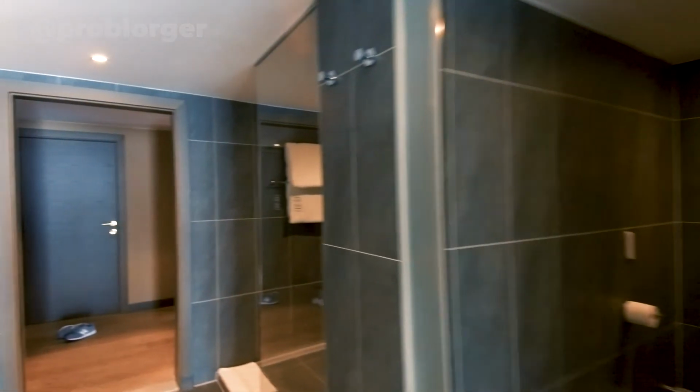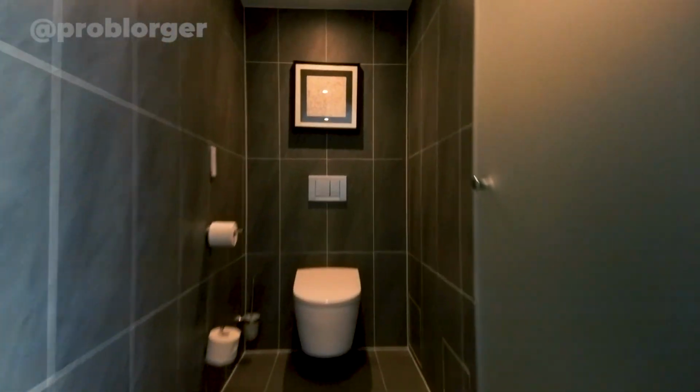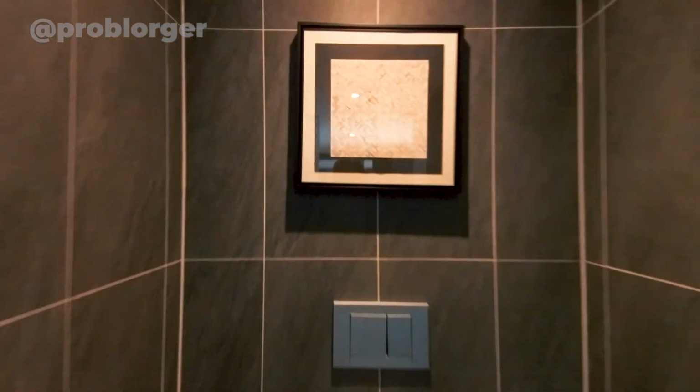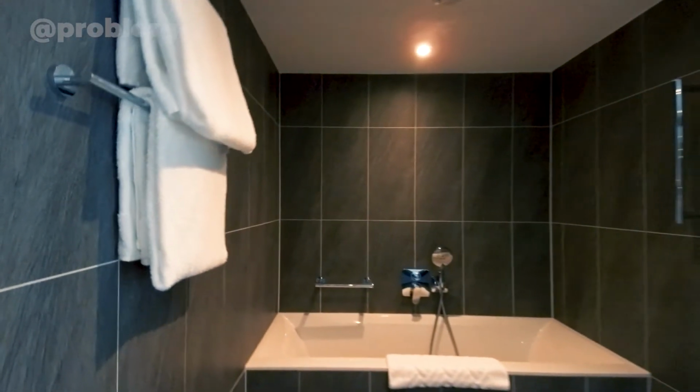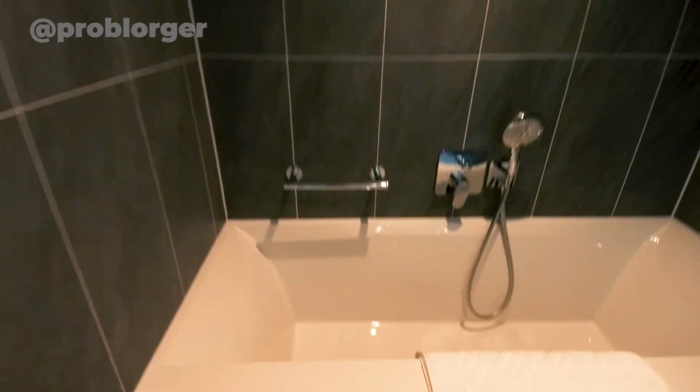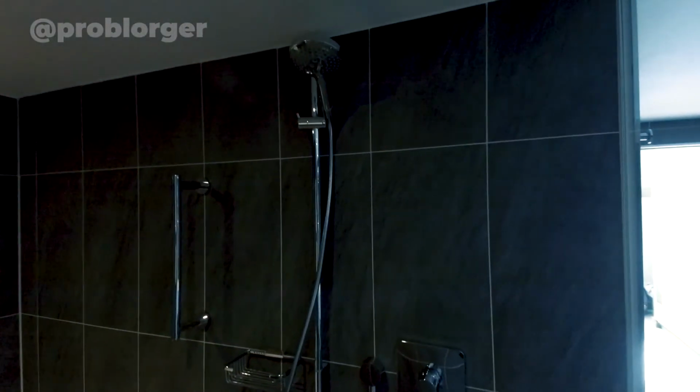Whoa! Here's the bathroom. Oh, that's a big room just for a toilet. That's the toilet. It's not a Japanese toilet, but for European standards, it's excellent. Whoa! Big bath with shower. The Royal Suite.